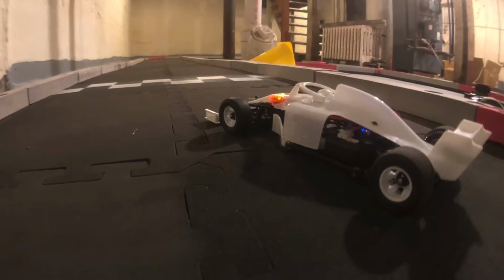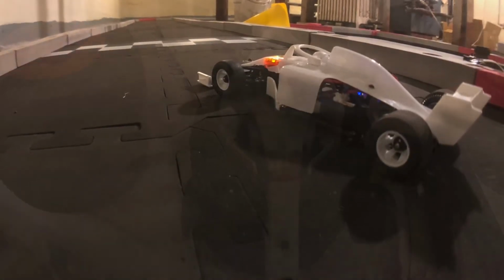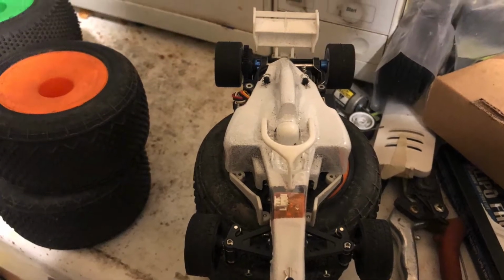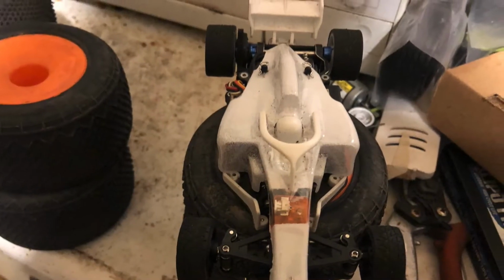It's Monday, October 5th. It is about 7:30 right now at night. Sunday, while I was at Sidewinders Micro Racing, before we started racing, I got the GLF1 out on the track.